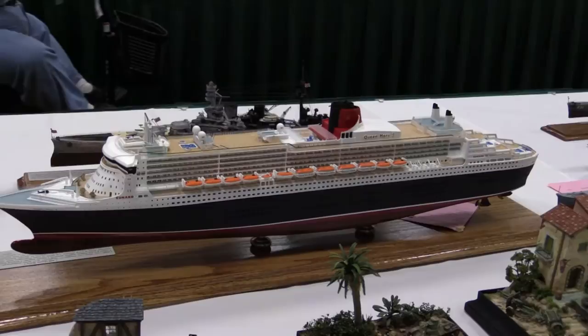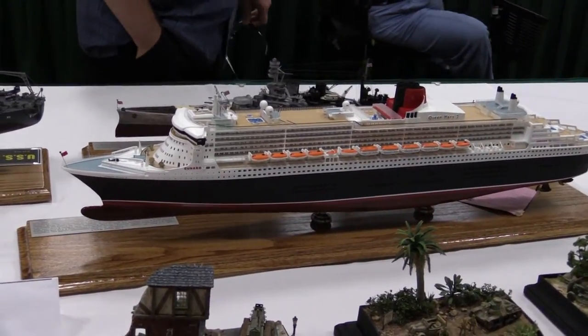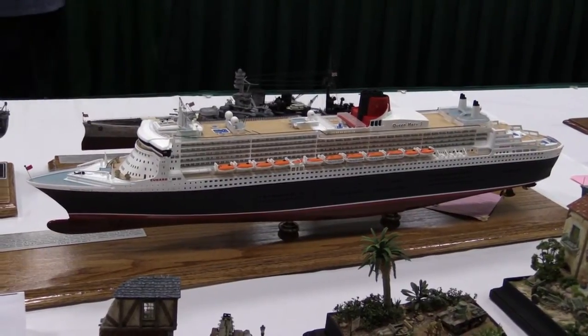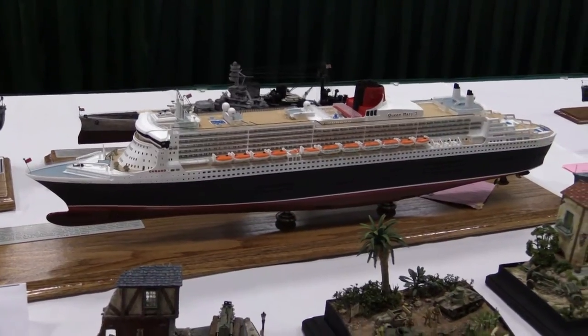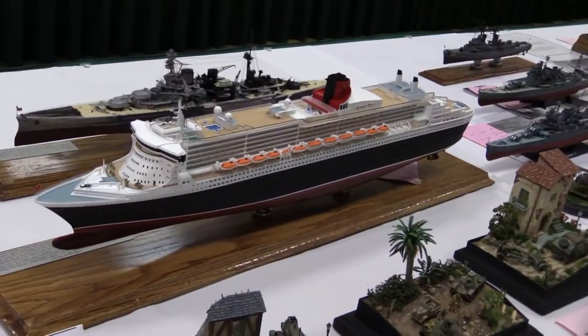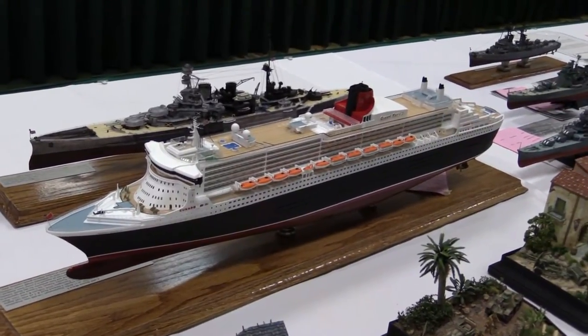I'm hoping there's a tag on that on the other side, because I don't recall seeing that kit. Looks like about... Oh, the announcements again. Oh, no. And we're back. Yeah, the announcements are driving me crazy here today. But this looks like maybe about a 350th scale, and I don't know who makes it.